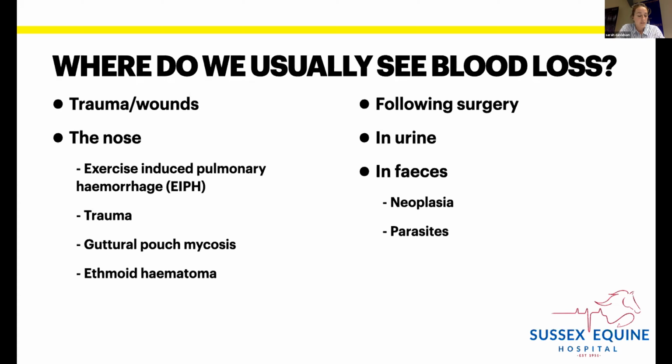And then finally down here, we sometimes see blood in the urine and the feces. It's uncommon and it doesn't necessarily constitute an emergency, but it is somewhere that we can see blood loss.